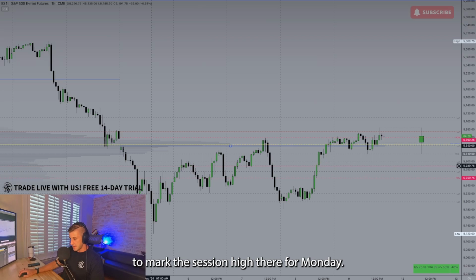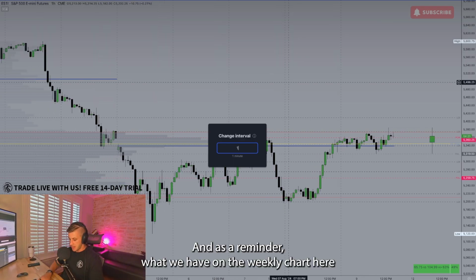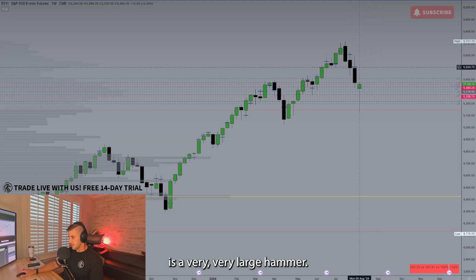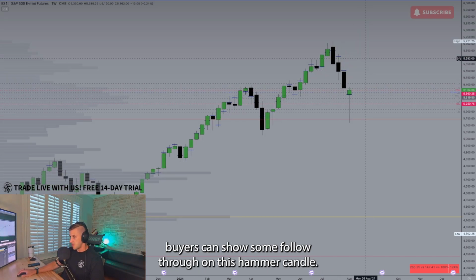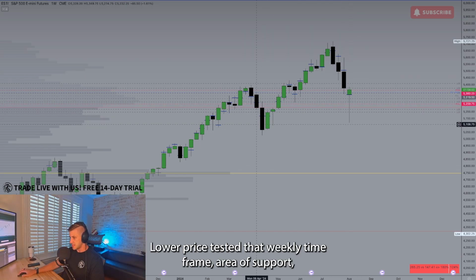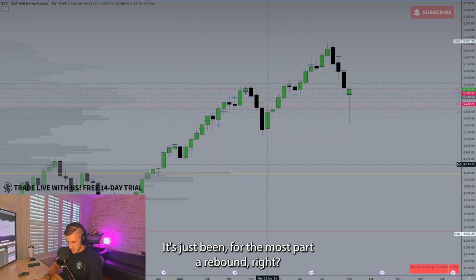For Monday, the primary watch is going to be how price trades versus today's high. And as a reminder, what we have on the weekly chart here is a very, very large hammer. So I'll be looking to see if early in the week next week, buyers can show some follow through on this hammer candle. Remember, this week, to start the week, we have a big gap lower. Price tested that weekly time frame area of support, key weekly pivot through here. And pretty much from there, it's just been, for the most part, a rebound.